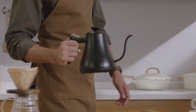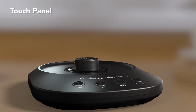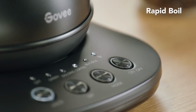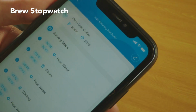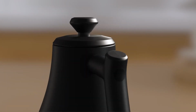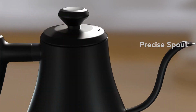How many times have you overboiled water and ended up waiting forever for it to cool down? The Govee Smart Gooseneck Kettle fixes that with Wi-Fi connectivity and precise temperature control. You can control it from your phone or with Alexa, setting the temperature to the perfect level for coffee, tea, or even instant noodles. The gooseneck design ensures a controlled pour, making it ideal for pour-over coffee fans.